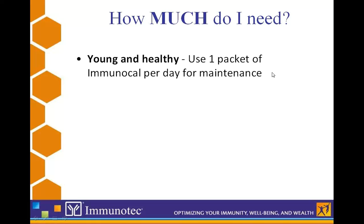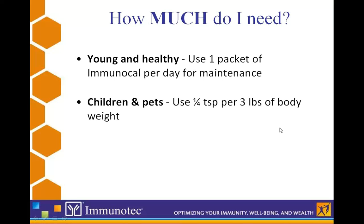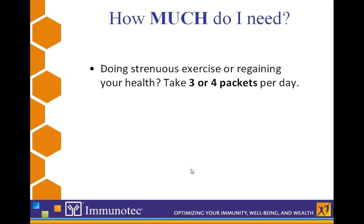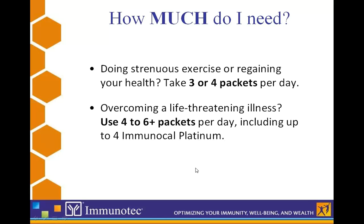Young people, 1 packet is enough to just keep them healthy. For children and pets, there's a little formula which we'll remind you of later. People in their 40s and older are recommended to use 2 packets a day as health maintenance, and preferably at that age, at least 1 packet of Platinum in those 2. People doing strenuous exercise or seeking to regain their strength, like Connie was coming back from the situations she had to deal with, typically use 3 or 4 packets a day. We've had people with life-threatening situations take as many as 6 packets a day, sometimes even 8. That's not a long-term strategy, but it gets you through a serious life-threatening crunch.